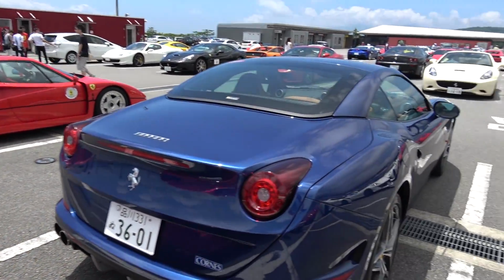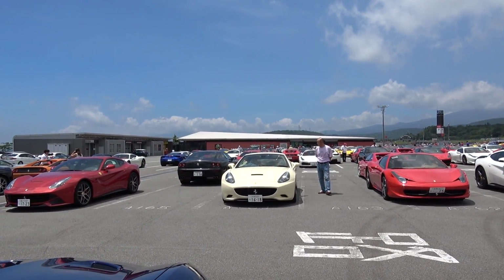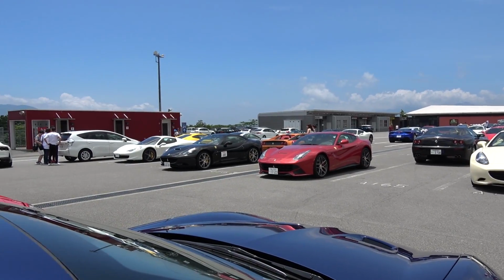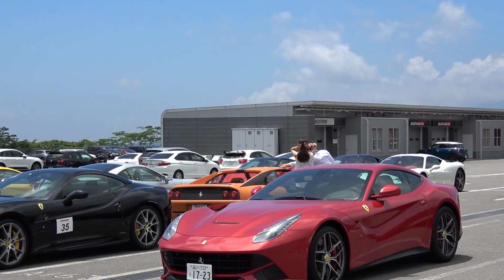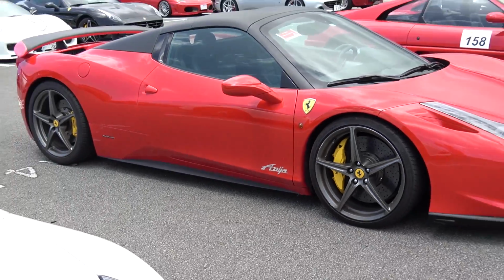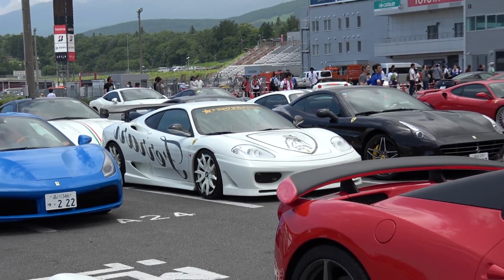We got an F40 here, but check out this California T and the beige California from yesterday. Dude, they will spec anything and everything. Dude, there's a wrapped 355 over there in orange as well. The Ninja made it into the parking lot. Awesome. Oh wait, there's another one over there. What the hell? Oh no, we gotta take a look at this.